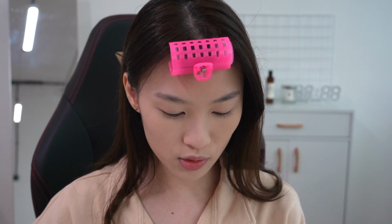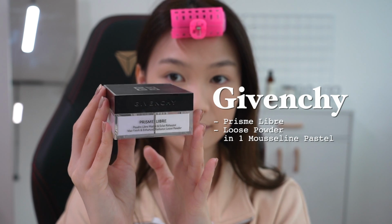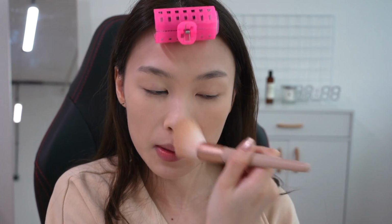Okay, now I need to set the other areas of my face and I like to use this loose powder from Givenchy. I just pour out a little bit, tap off the excess. I want to make sure that my whole makeup is set, but I also don't want too much powder because later my makeup will crack, you know.